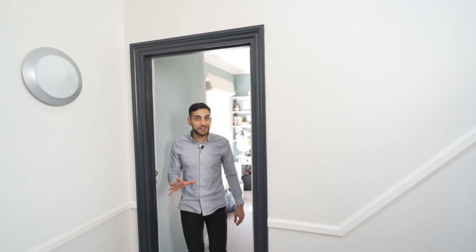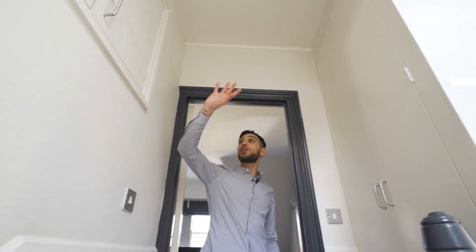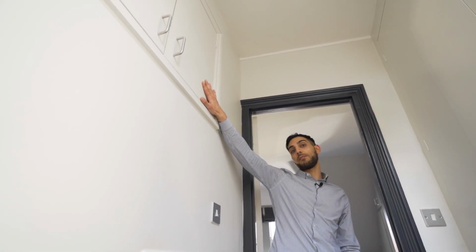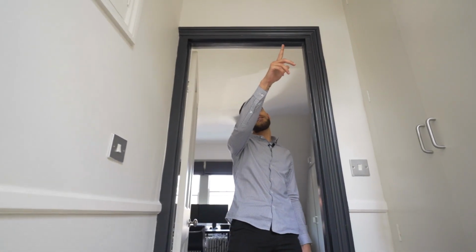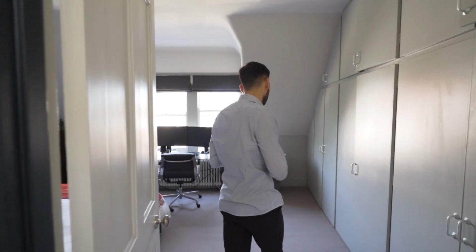And the final stop on this tour is this room above here, which is pretty much identical to the master on the floor beneath. But before we enter, I just want to quickly show you, we've got the storage here and huge amounts of eaves storage just up here as well. And then we have the Velux window behind, which allows plenty of light to flow through on this floor.